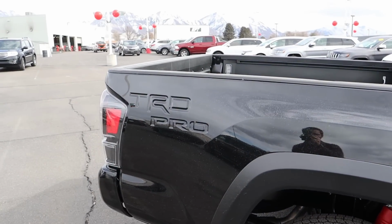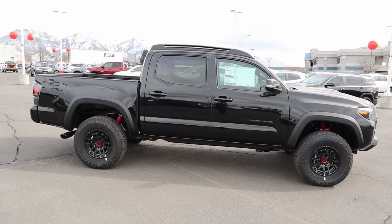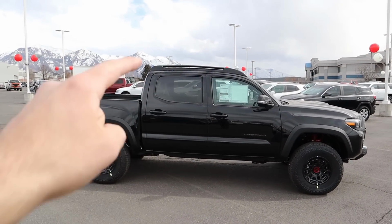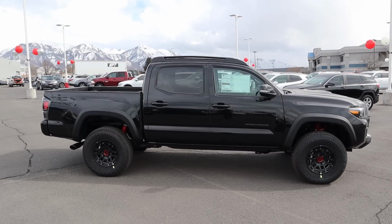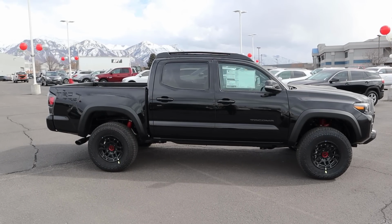Notice we have TRD Pro now stamped into the bed rather than being a sticker. And then here's your full side view. Notice that we've got the rails there at the top, and then you can see the exhaust there in the rear all blacked out, which definitely looks cool.